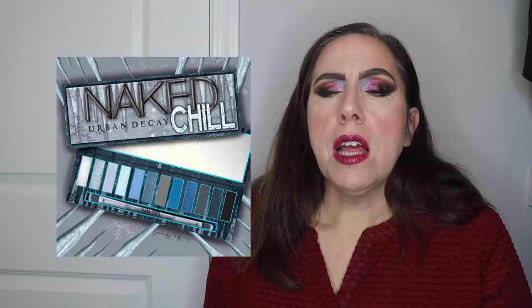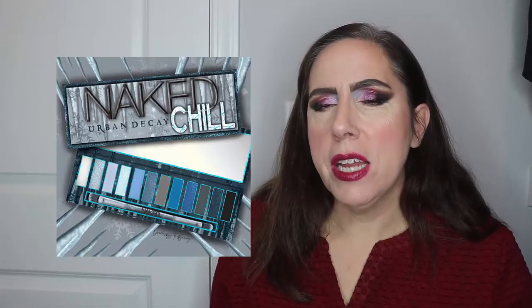So Angela does a lot of Naked mockups from Naked from Urban Decay, and this is her chill version. Now this is kind of silvers and blues. I love this. I think it's absolutely beautiful. It's supposed to be an icy palette, blues. It's just not my cup of tea. It's not something that I would wear a lot, so I had to rank it somewhere, and so it ended up in 10th place. So it's beautiful, though. I mean, look at it. Come on. Here you go.